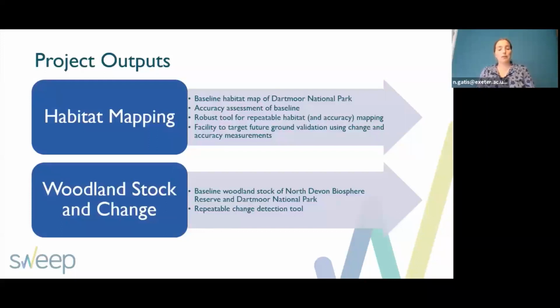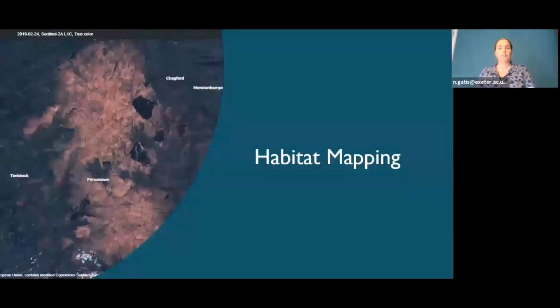We will also map baseline woodland stocks to 1 metre squared resolution across all the North Devon Biosphere Reserve and Dartmoor National Park Authority areas, and develop an open source cloud-based toolkit to detect change in woodland stocks. As part of the project, we will upskill staff within our partner organisations to use these tools and understand their outputs to support evidence-based land management decision making.